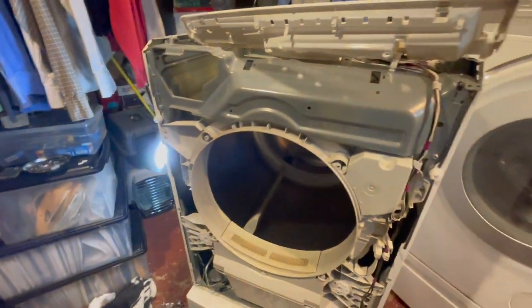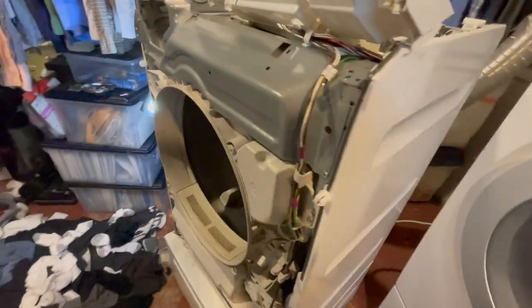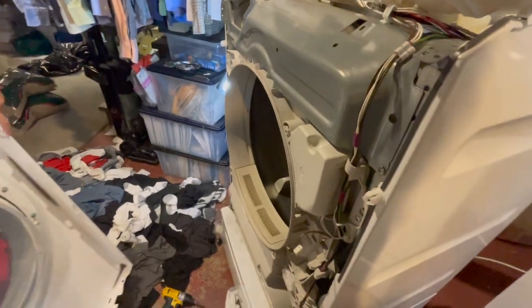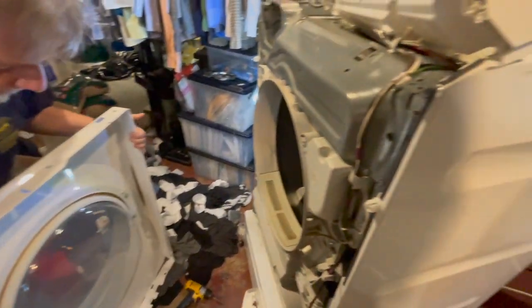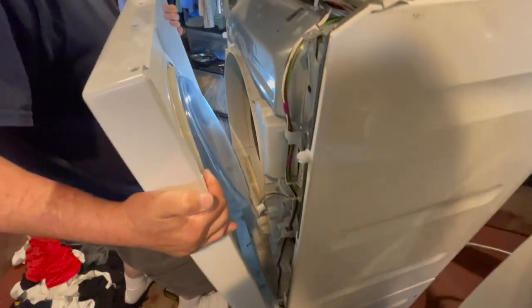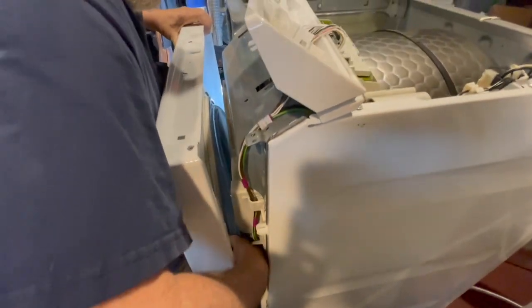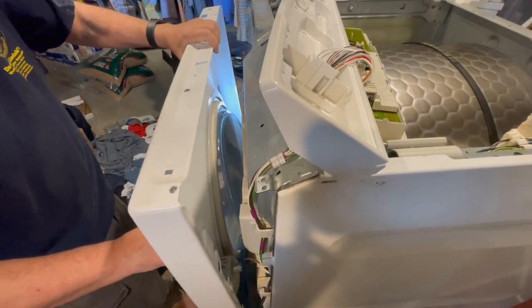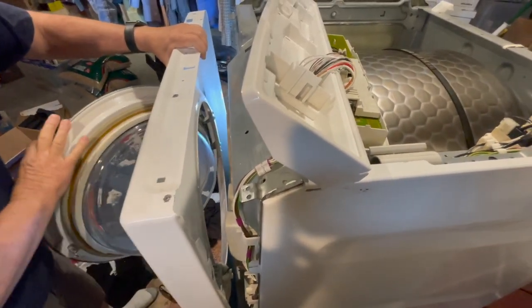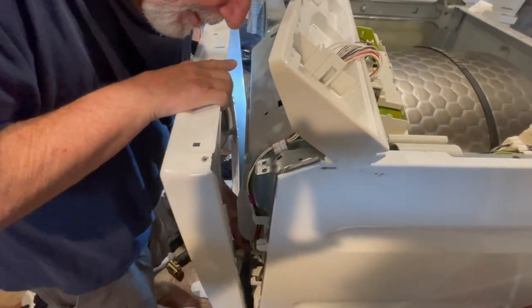Okay, now we have this on. Yes, this point here goes in here. All right, let's get the door up here, rest it on here so we can connect this. You know what? Would it be easier if I did this? Trying something new here, I don't know. Sometimes you gotta try different ideas.